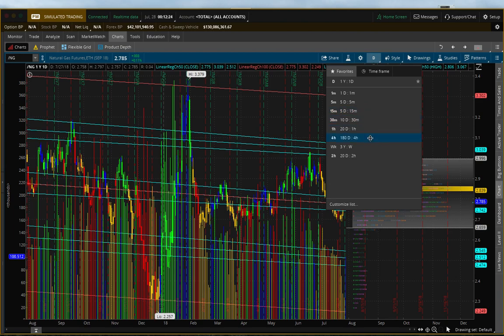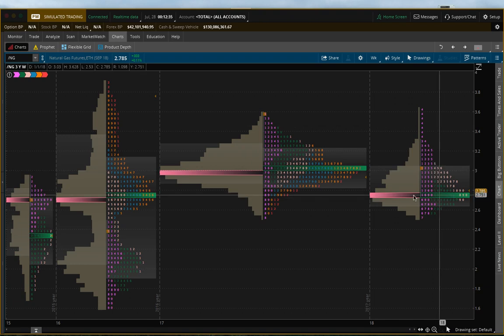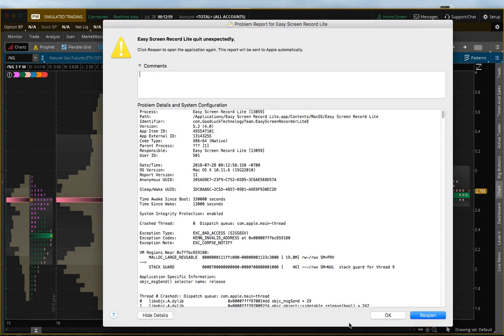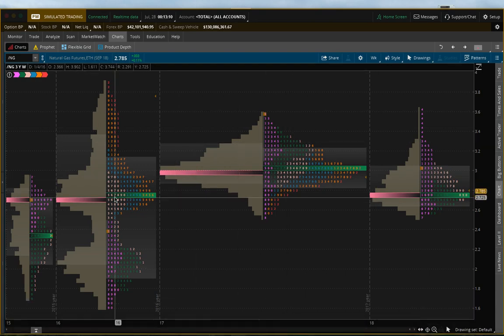I think on a weekly, let's see if weekly helps out at all. Weekly, not really. So then we'll switch over to monkey bars. Okay, so here's a weekly. You can see where there's a support level here for this entire year. Hopefully I'm still recording. Yeah, I'm using QuickTime now. So you can see going back 15 and 16, a narrow band, we broke on through, up, and came back into this area. So this seems to be a happy place.